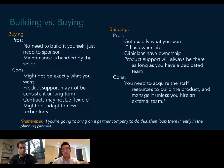But it's really important, though, if you do go with the building pathway and you choose to bring on an external partner, you want to make sure to bring them on early on in the process, because they can help you avoid a lot of pitfalls of designing a product and thinking through these solutions. They give you a lot of good guidance early on, right? Usually because they've done this a lot in the past, and they know how these things go and how to work with internal stakeholders like yourself and other clinicians.